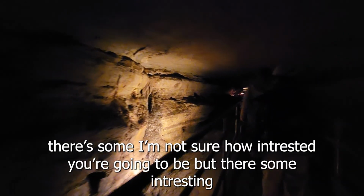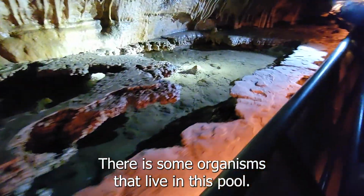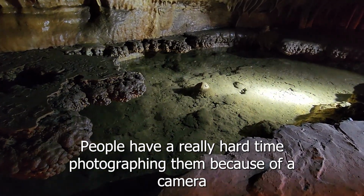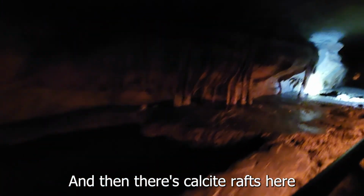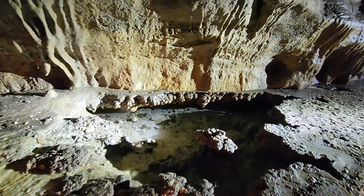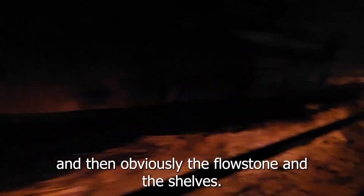As we're going this way through rock garden, there is what used to be a pool, because this used to go from wall to wall. There is some organisms that live in this pool. They're the little white dots on the surface. People have a really hard time photographing them because the camera wants to zoom in on the bottom of the pond. And then there's calcite rafts here, which are a formation type. And then obviously the flowstone and the shelf zone as we go through here.